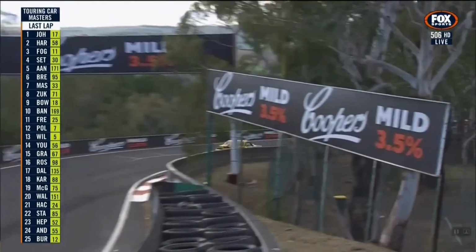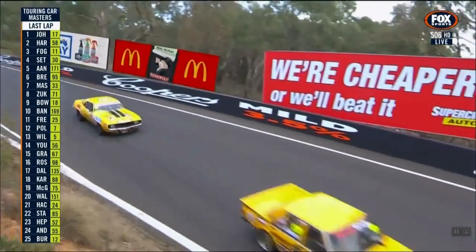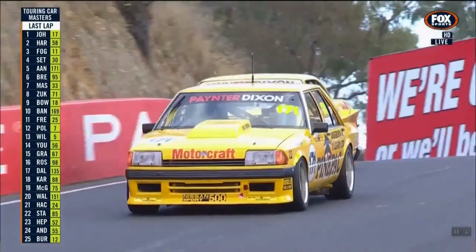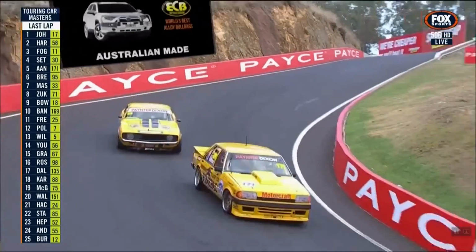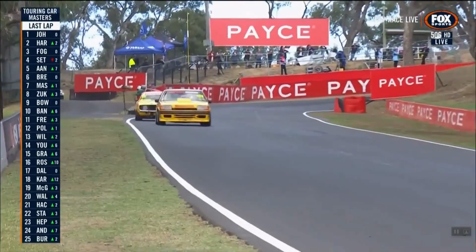Johnson's lead is just under 2 seconds. He's got another 8 tenths back to Fogg. Down the hill. We're watching the battle for 5th and 6th position. Bressington might not be able to compete with the Falcon down Conrod Straight though.